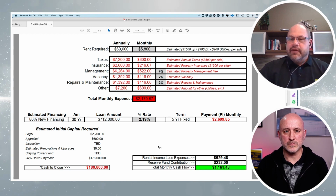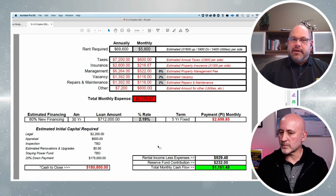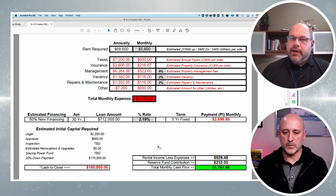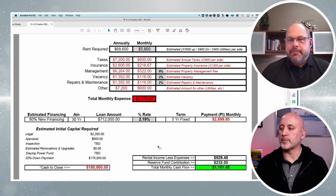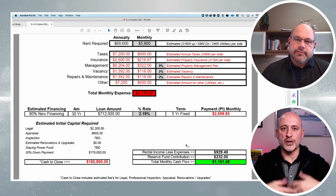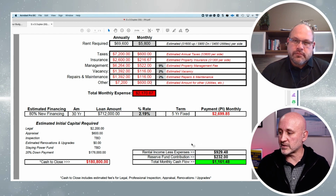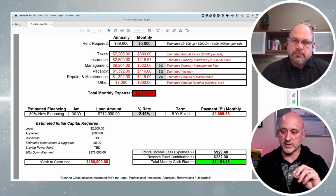So I think, if everyone's got the agreement for the numbers the way they are, and you get better, that's a good thing. Perfect. Okay, so now we put it all into the blender, and the spreadsheet spits out about $930 in essence for rental income less expenses.